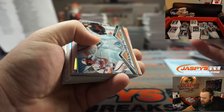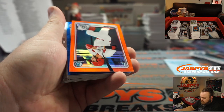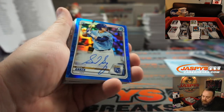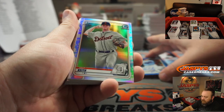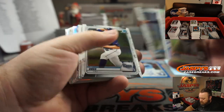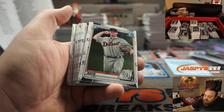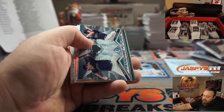Got an orange, it looks like. Alec Burleson, St. Louis Cardinals, 25 out of 25. That is Michael Belfi. Saul Garza, Bowman first, blue to 150 for the Royals. Josh Pruce. Robert Hassel, refractor, Padres. Mark Bissett, Robert Hassel, Padres.